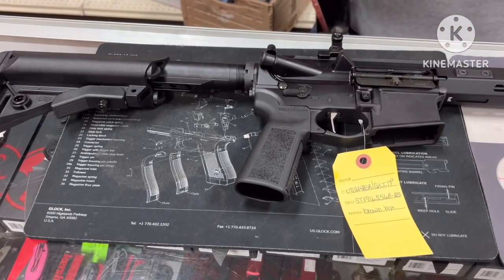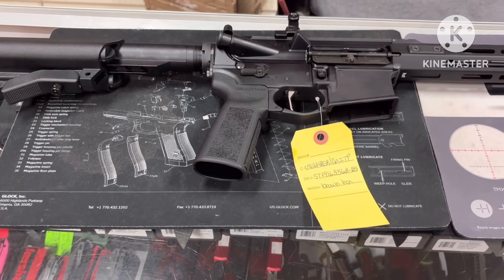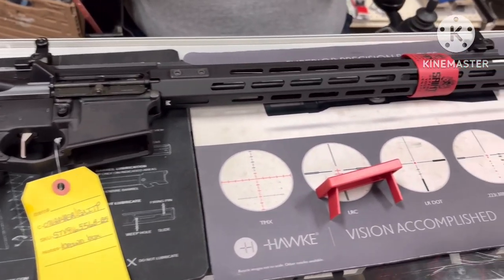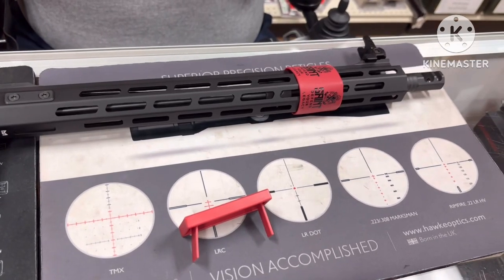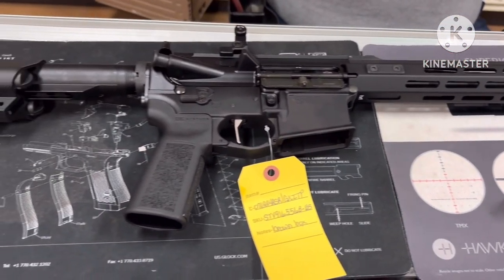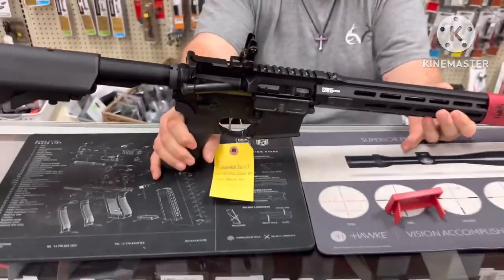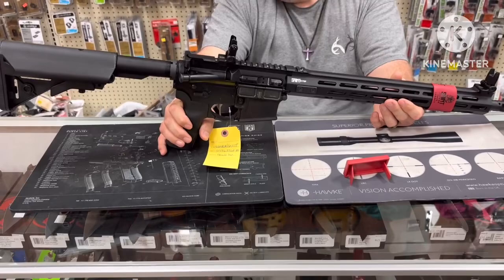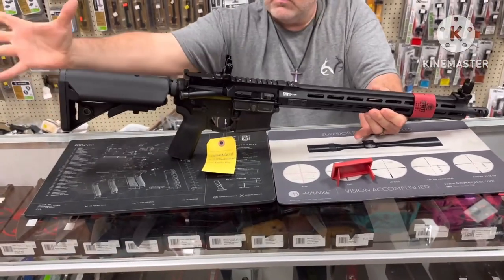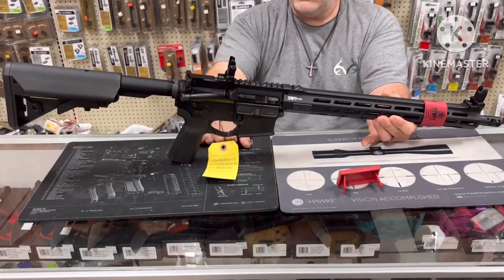With your St. Victor, you get one standard capacity Magpul PMag, and we all know what the standard capacity is for this type. The overall weight is 6 pounds 9 ounces. Overall length goes from 32 1/4 to 35 1/2 inches.